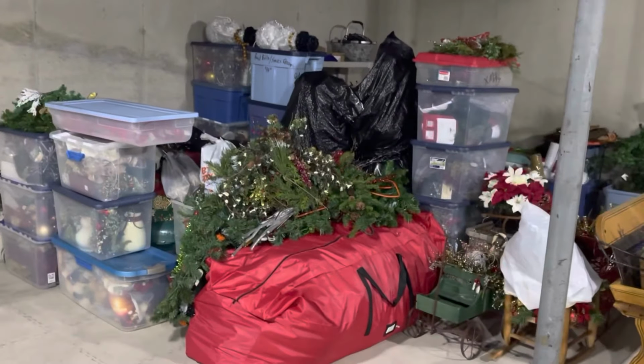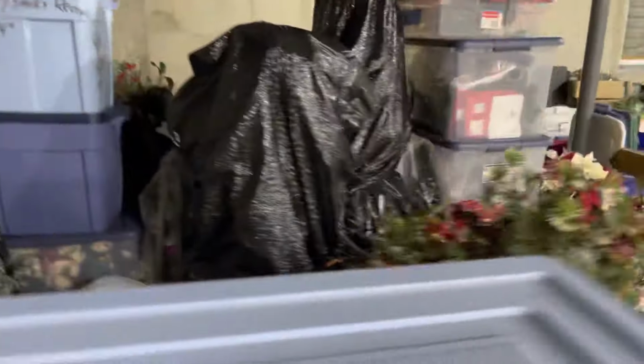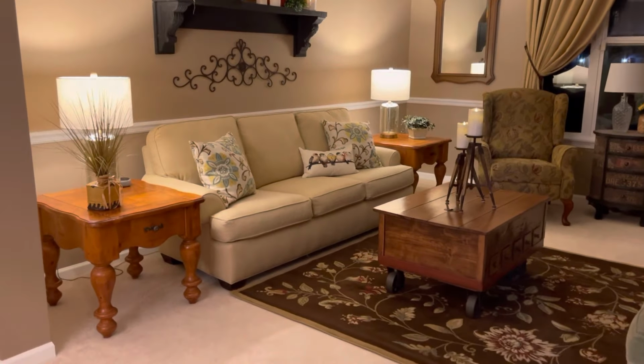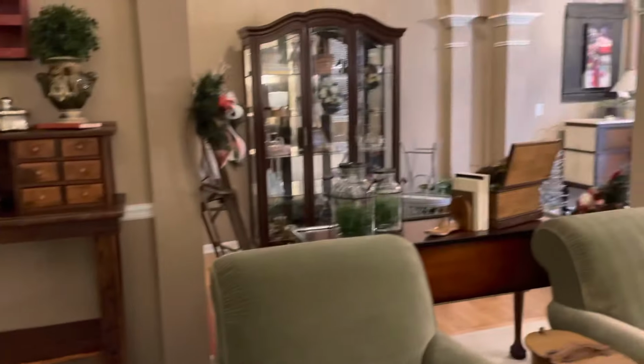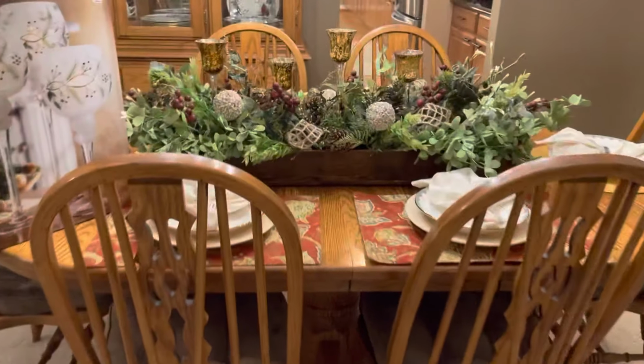I'll be right back. A lot of you don't believe me when I say that I have a lot of Christmas stuff. So I'm gonna turn the camera around and show you. I'm gonna just give you a quick peek. You can see a little bit of my foyer there. This is my living room. And I'm gonna show you my dining room.